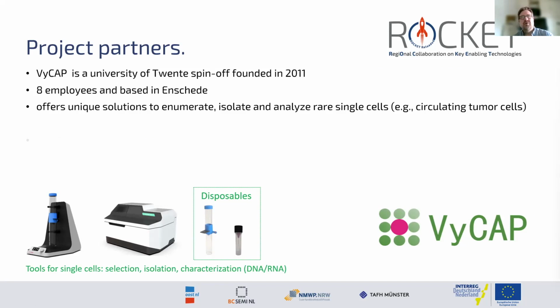unique solutions to enumerate, isolate, and analyze rare single cells. It was invented to determine circulating tumor cells. There are several tools for single cell isolation and characterization, device disposables, and we will have a closer look later on. So next slide, please.